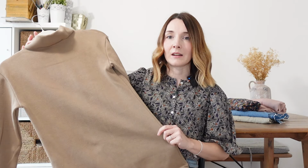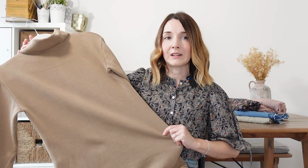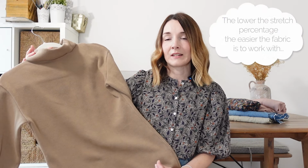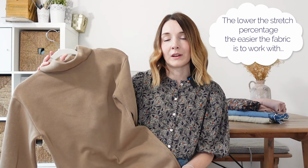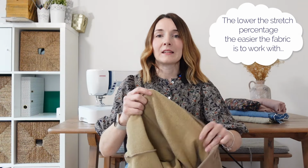Quite stable again. This one does have quite a lot of stretching. You can get sweatshirt fabrics that don't have or have barely any stretch in them, and they are even easier to work with. So it's definitely something to consider, for example, if you're a beginner and you want to make your first sweatshirt. I'll show you the inside of this one.